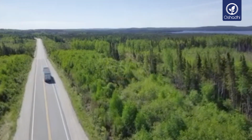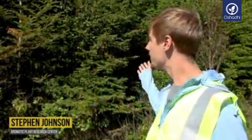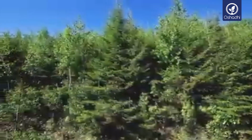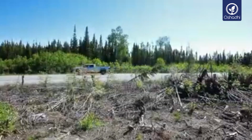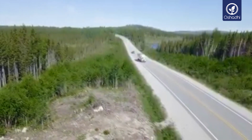So we're here by the side of the road near Chibougamau in northern Quebec province, Canada. What you can see behind me is young balsam fir trees, which are about 8 to 10 years old now. The government clears strips of forest on either side of the road, which helps increase the amount of sunlight on the road to melt ice and reduce the number of overall traffic accidents.